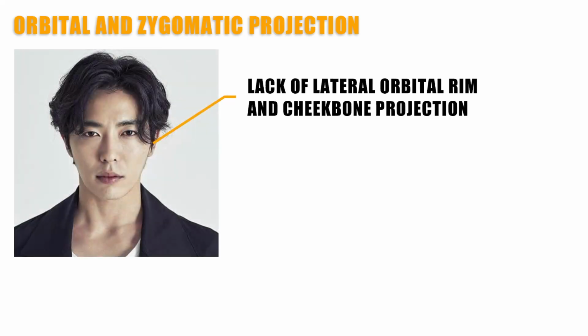Orbital and zygomatic projection. A lack of lateral orbital rim and cheekbone projection is a recurring flaw in East Asian male aesthetics. Hollow or flat upper cheeks reduce the hunter energy associated with high testosterone faces. Zygomatic implants or fillers can help. Models like Godfrey Gao benefited from genetically high zygos that gave his otherwise soft facial structure an alpha edge.